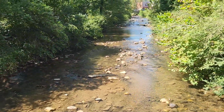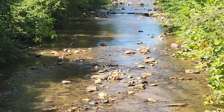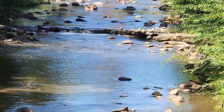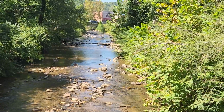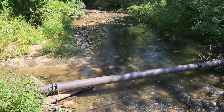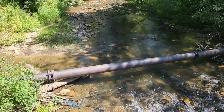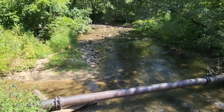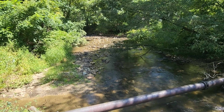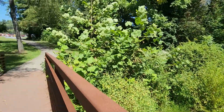And oh my god, look at that. You have a small, tiny waterfall right there. Kind of cool. And then this is what the site looks like. Now, I don't know why that pipe is there. If anybody knows any information about the pipe, let me know. But yeah, just look at that beautiful view. It's so pretty. Okay, let's go back over to the second house.